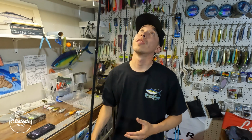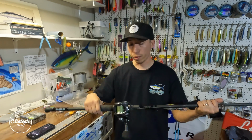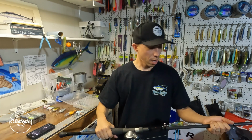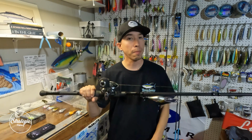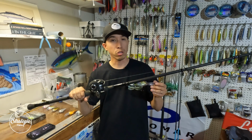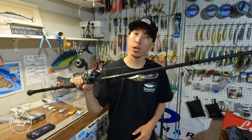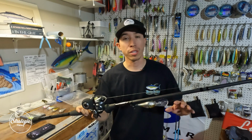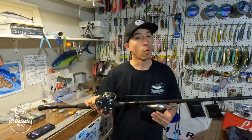I'll be fishing the Seeker SwimGlide 85. This is an 8.5 foot rod paired with a 400 Lexa T-wing. The reason I'm fishing this, it's a 20 to 50 pound rod, so it's kind of heavy, but the reason I'm going to be fishing this is because I am using those bigger crankbaits. These larger deep diving crankbaits do put a lot of pressure if you're using a lighter rod. That's why I'm going with something a little bit heavier. And if you're using a lighter rod, you may not feel that bite right off the bat.